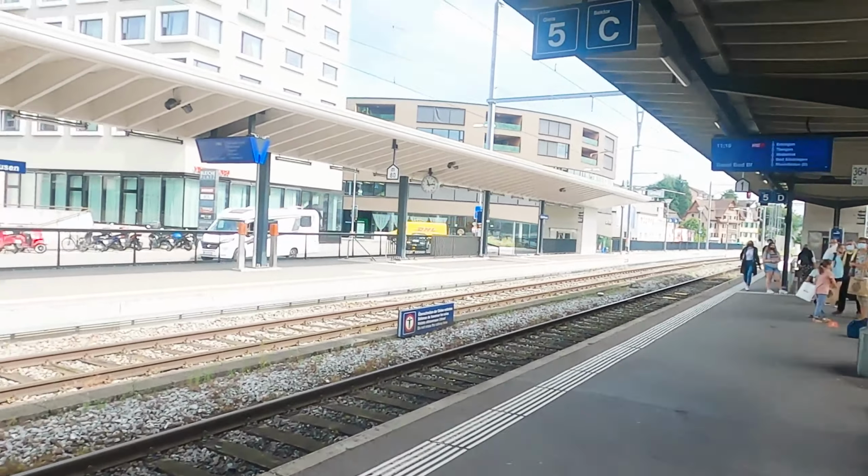The station is right in the center of the city, which is very convenient if you come by train. The first reference to the town dates back to 1045 and it became a member of the Old Swiss Confederacy in 1501.